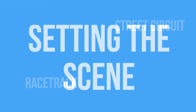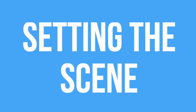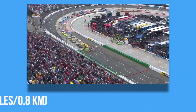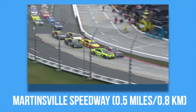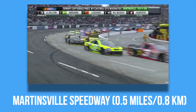But before I get onto it, I kind of want to establish a bit of a sense of scale by talking about the complete other end of the coin, the shortest circuits to ever be used in motorsport. And from what I can currently see just from my research, Martinsville Speedway seems to be the shortest track currently used in modern day motorsport, clocking in at just half a mile long, so needless to say this little oval in Virginia is absolutely tiny.